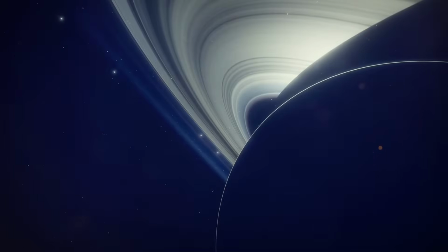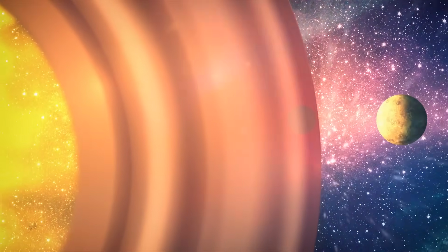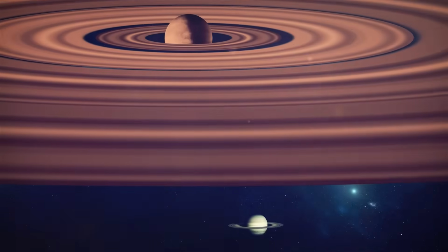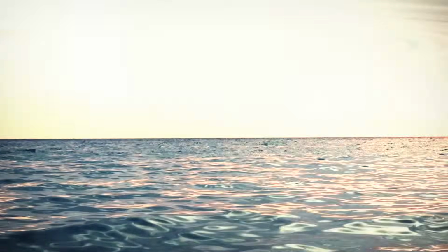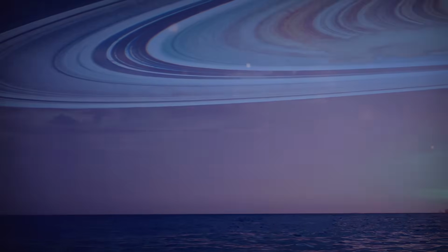The planet's rings are so wide that if they were in the solar system, they would take up more than half the space between the Sun and Earth. And if Super Saturn switched places with the original Saturn, you'd see those rings with the unaided eye. They would be larger than a full moon.